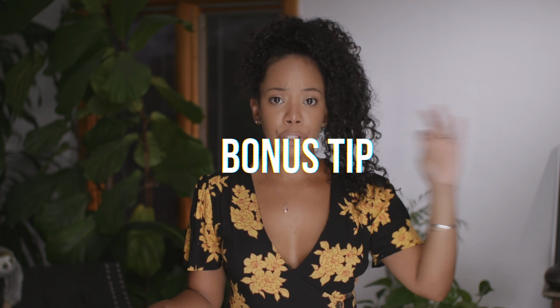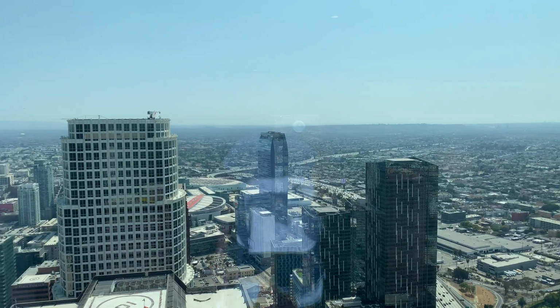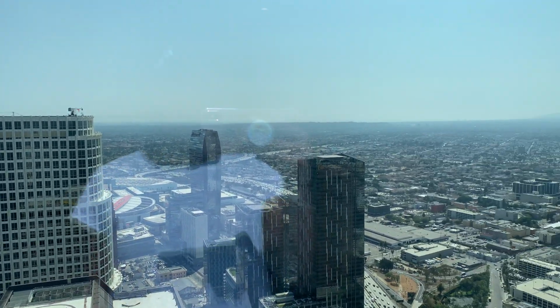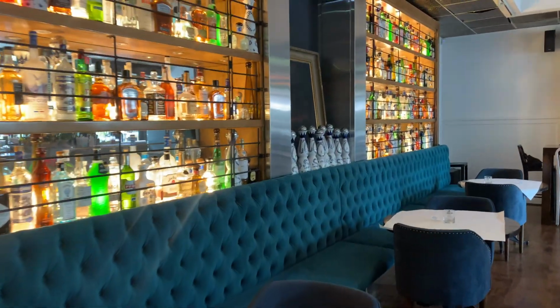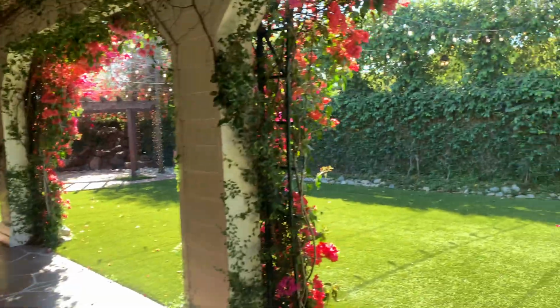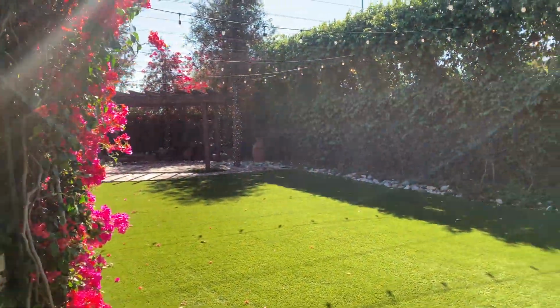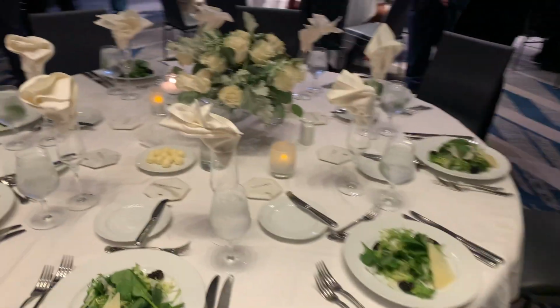Bonus tip. Gratuity and tax. In Los Angeles, if you're looking at venues, you are going to be hit with gratuity and tax. This is mandatory, they're going to do it. Now, the thing that's not mandatory is this price can fluctuate. Not so much the tax, but the gratuity. Some places do 15%, some do all the way up to 30%, and it's non-negotiable. That is something that you're going to be paying. It could be seen as a hidden cost, but I'm letting you know, so it's not hidden. Most venues will make you pay this.